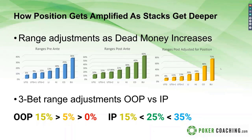And likewise, to counterbalance this, in position, as stacks get deeper, we can three bet so much wider. For example, if you're taking that loose strategy, button versus cutoff, and you want to three bet that loose opener, because maybe they're opening 25-35% of hands, you want to buy the button, protect your position and lock it down for the rest of the hand, you might three bet 15% of hands. But once you get to 200, 250 big blinds, you can up that to 25%. At 300 to 500 big blinds, you could go as wide as 35%, maybe even more.